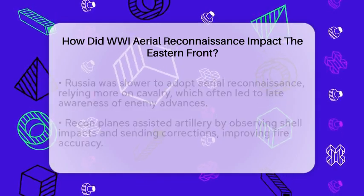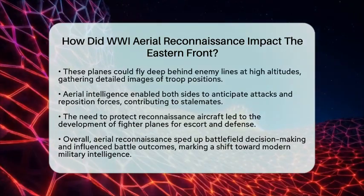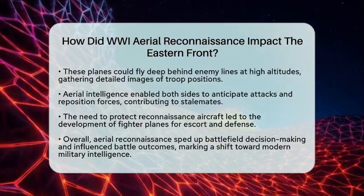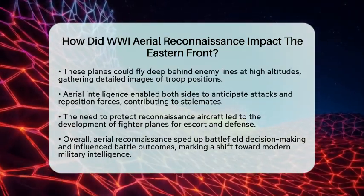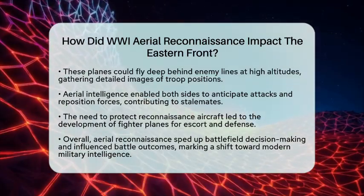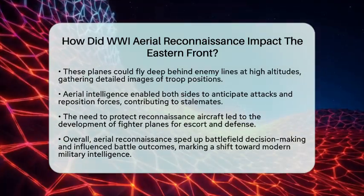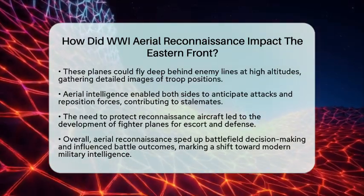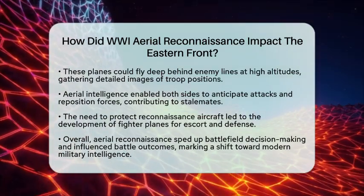The constant flow of aerial intelligence meant both sides could anticipate attacks and reposition their forces. This led to a stalemate in many parts of the Eastern Front, as both sides tried to outsmart each other with better information. The need to protect reconnaissance planes also pushed the development of fighter aircraft, which could escort and defend these valuable assets. Overall, aerial reconnaissance made battlefield decisions faster and more accurate, shaping how battles unfolded.